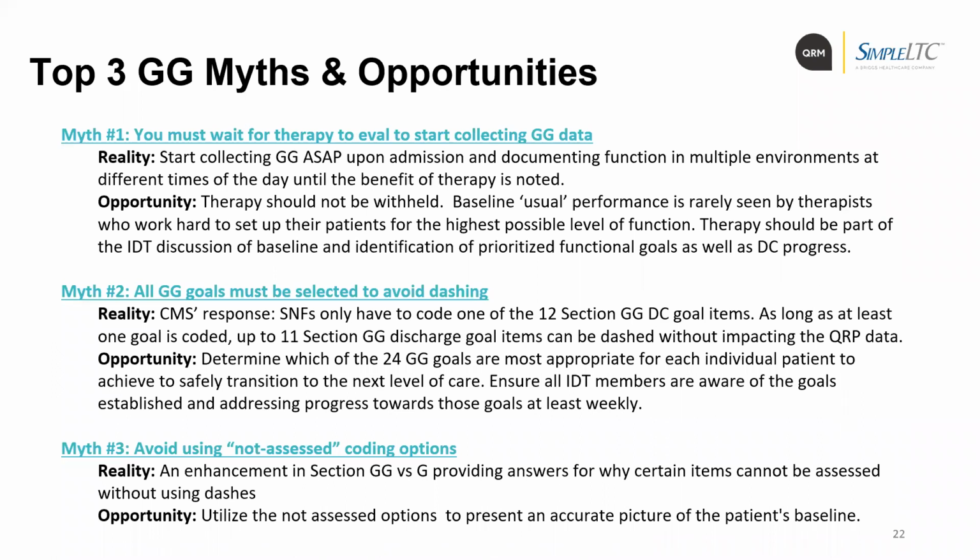Myth number three, avoid using not assessed coding options. No, that is a myth. This is a great enhancement over G. Under GG, we're able to utilize all of these options to explain why something was not assessed. There is not a penalty for using these not assessed items. This is what we need to do.